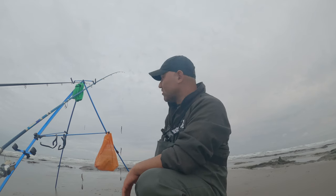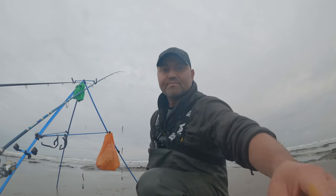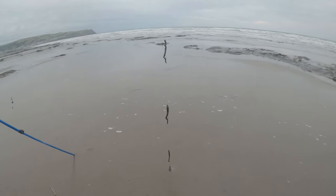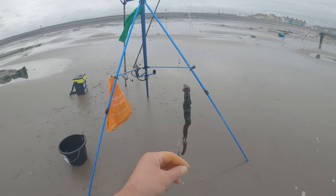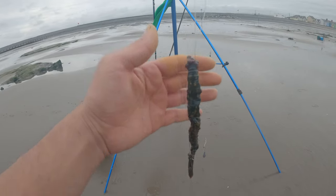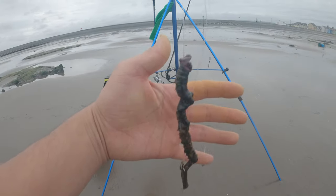Got two rods all set, baited up, and ready to cast out, guys. I'll run you through the rigs and the baits I'm using this session. Right, on the Shakespeare rod, I've got a three hook clip down with a fine, freshly pumped Welsh black lug.